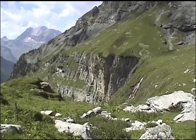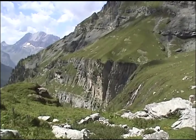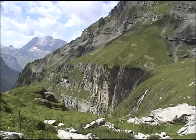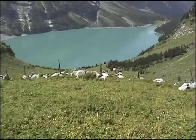Well, Jim's last words to me after that last snack was, be careful of the cliffs below. Apparently we're going to be climbing down these on some wires. So I said to Jim, don't worry, I'm always careful on cliffs.